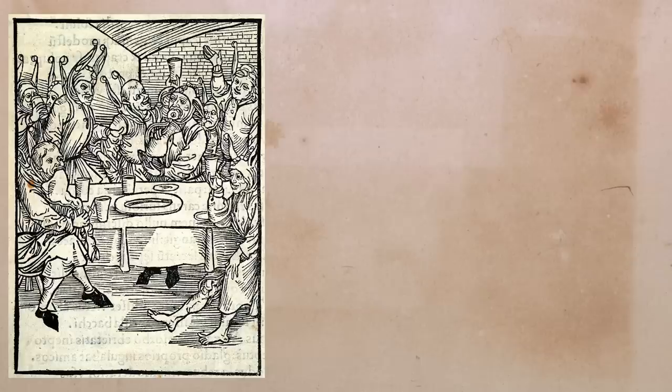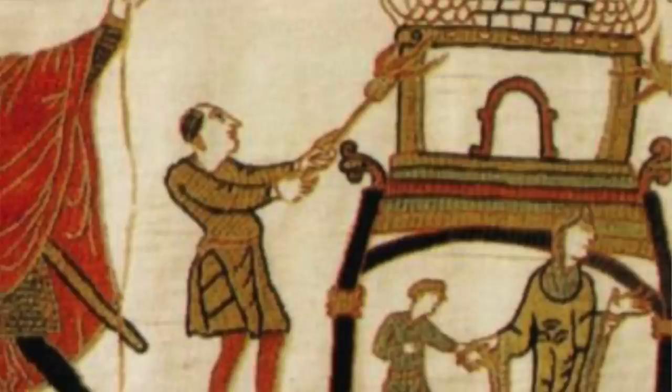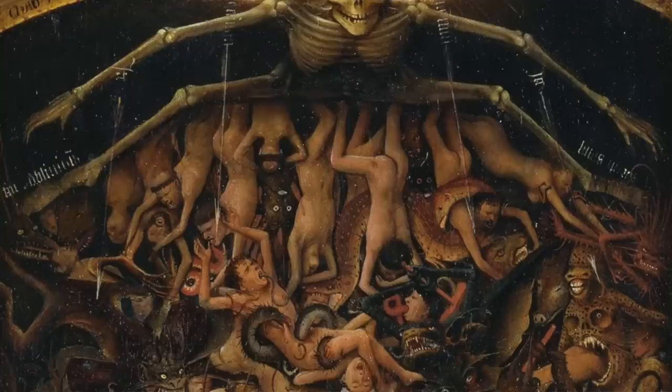Until the lawless beast that abode in the inner bowels of Cathal MacFingan came forth, until it was licking his lips outside his head. Gluttony falls onto the ground, and McConklin takes a cauldron and puts it over him and tells everyone to evacuate the castle. Then he lights the place on fire, but the demon escapes and goes up to the roof. But McConklin has one final trick up his sleeve. He reads the Gospels to the demon, and Gluttony goes to hell.